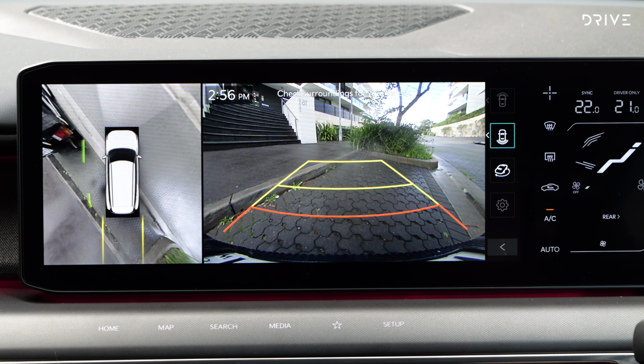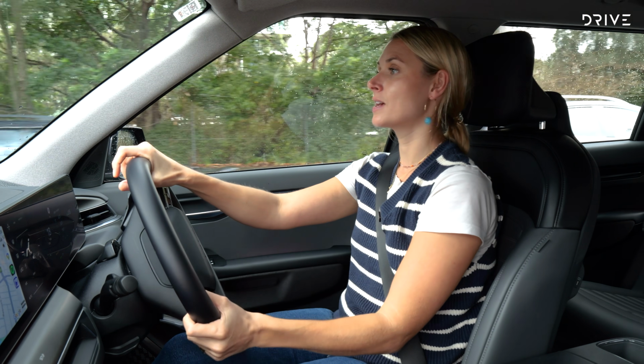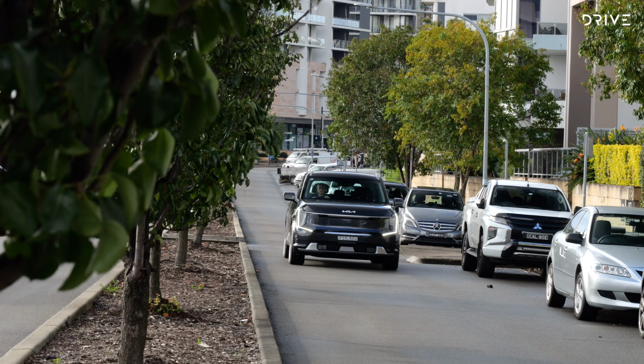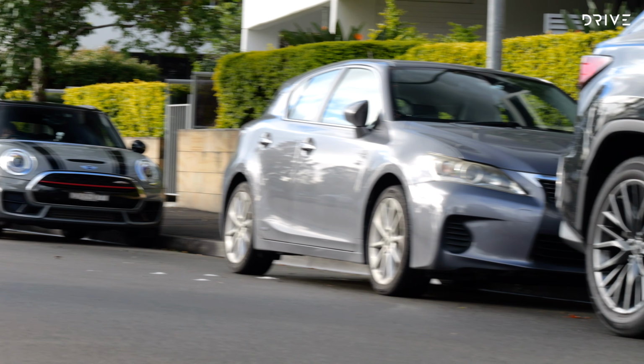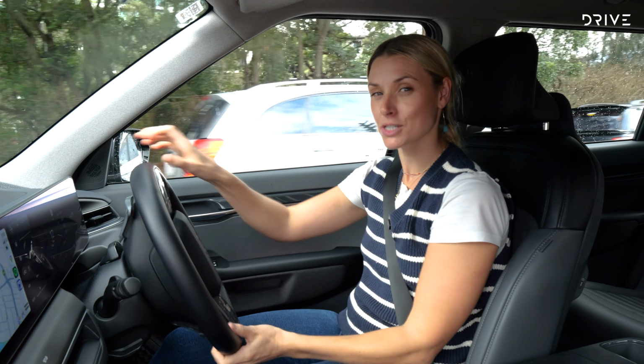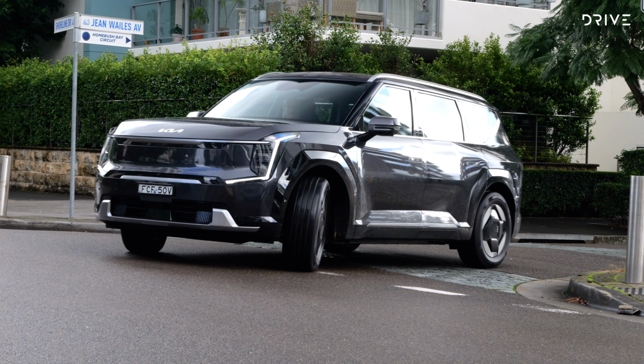Now, there is plenty of safety technology to aid me when I'm in those situations, but even so, it does all feel a little bit precarious, and it doesn't necessarily feel like it's best suited to the suburbs. It feels better suited to nice open roads.